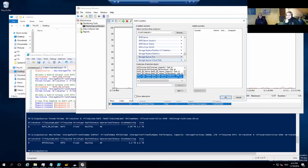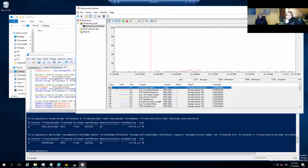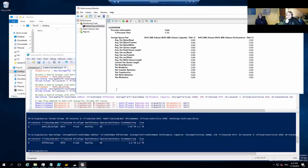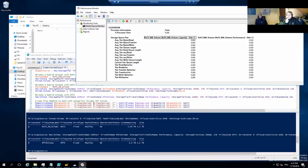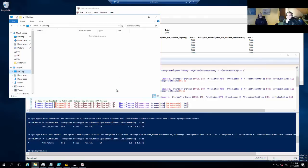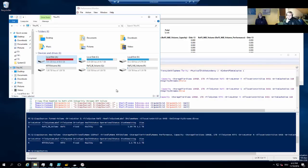So it should be non-IB. Yes. So we take this. It is nice, right? You can actually see inside of your hybrid volume and see the two tiers there, which is nice. Yeah. So here we have the two tiers. This is the capacity tier, where there are a lot of counters. And this is the performance tier. This is the SSD part. And this is the HDD part. Okay. So now we prepared some measure commands. So we have a RAM disk. So if I open File Explorer, we have prepared a RAM disk.